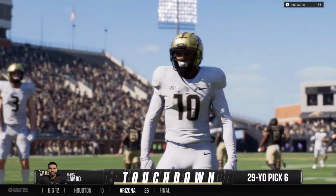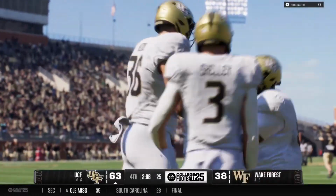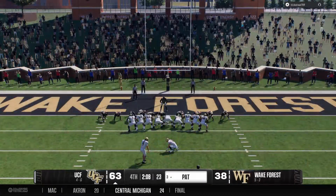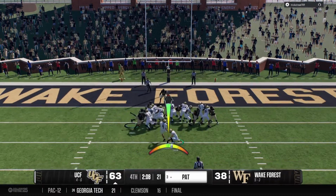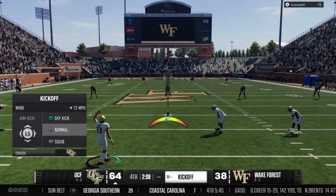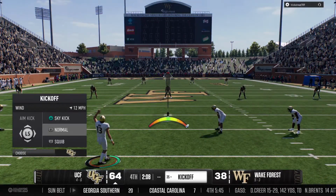Touchdown, UCF! The lead grows, and you can sense they know how important wins are this late here in Week 11. Yeah, and that just might do it. Man, offense needed points badly. Defense comes up with the big interception, takes it all the way back just to pad their lead a little bit and make this game almost out of reach.